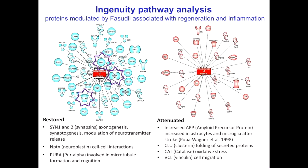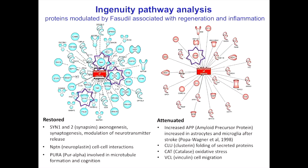But what's really interesting here is that we get many of the inflammatory-associated proteins downregulated with Fasudil treatment, including APP, CLU, catalase, and somewhere on here is also ApoE, which I failed to point out when I was preparing the presentation, but I think might be interesting to this audience, and moving forward to look at the effects of Fasudil on cognition.